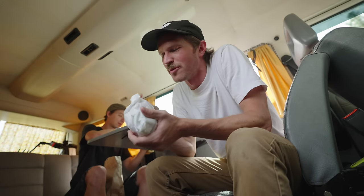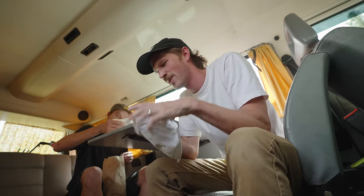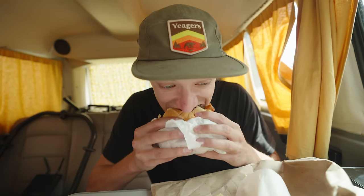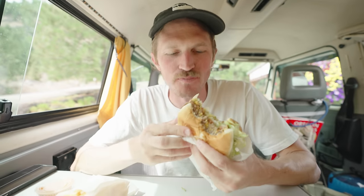Food's up. We got the van table. We got some burgers and we're eating now. Little midday snack. Wow. Wait, really? It's so good. Yep. It's kind of that perfect drive-up burger. Tastes very fresh, good ingredients. I'd rate it a 4.5 out of 5.